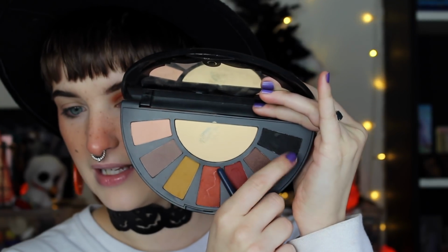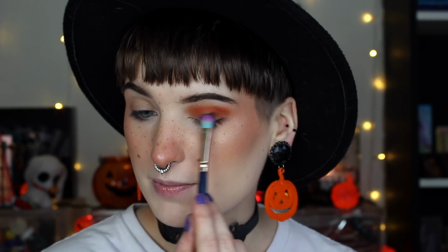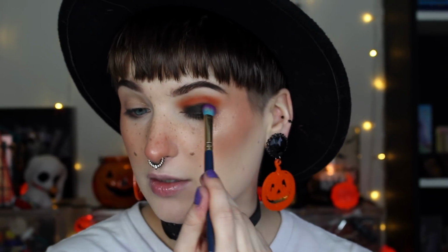Now I'm gonna take the black here, it's just called black. I have this SL Miss Glam brush, it's the N15, it's just a packing brush essentially. And I'm going to put this black all over my lid. I really like this black. I think Void from Shroud Cosmetics from the Creepy Cute palette is my number one favorite black. I'm pretty confident in saying that, but this is quite a nice black as well.